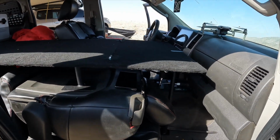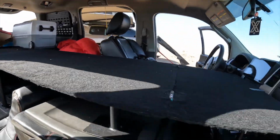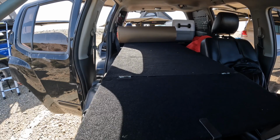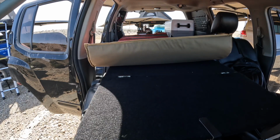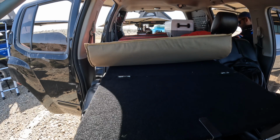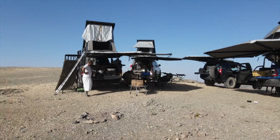So, as you can see, the platform. Next up was the mattress. I got this from one of the local camping shops in Oman. It's pretty comfortable and it did pretty well actually. With that, of course, with my pillow out, the bed was set.